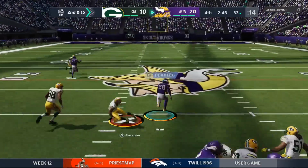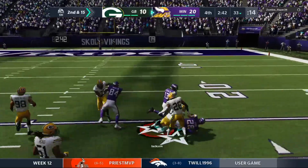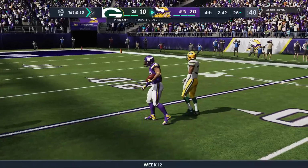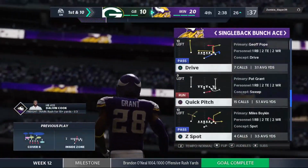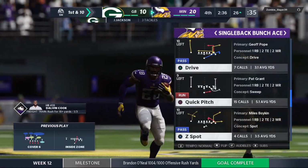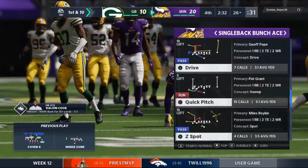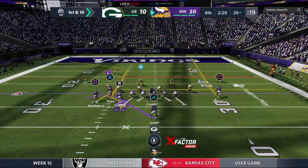They'll try and run some clock here as they keep it on the ground. And he will take this all the way down to the Packers' 26. A big play there for Minnesota. 41 yards on the ground. At the 26-yard line. So now then, the big play has them all the way inside the 30 now, 1st and 10.